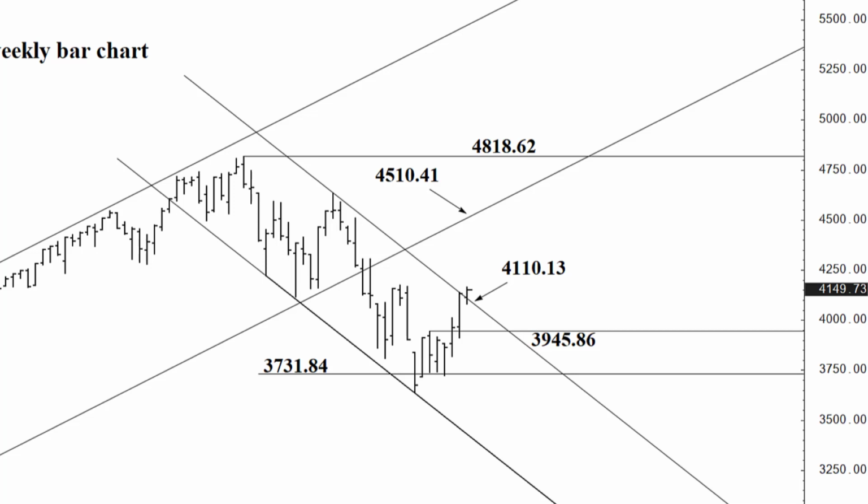Now, what if we close Friday, August 5th, below 4410.13 on the weekly chart? That would look like a mirror just pushing through meaningful resistance, and then the market craters back, falls to close below the channel structure as it did the previous week, holding below the channel structure despite the intra-week violation, closing below 4410.13 on Friday, August 5th, will keep this market on its heels, susceptible to falling back to 3731.84 long-term support, rising gradually once again on a weekly basis.